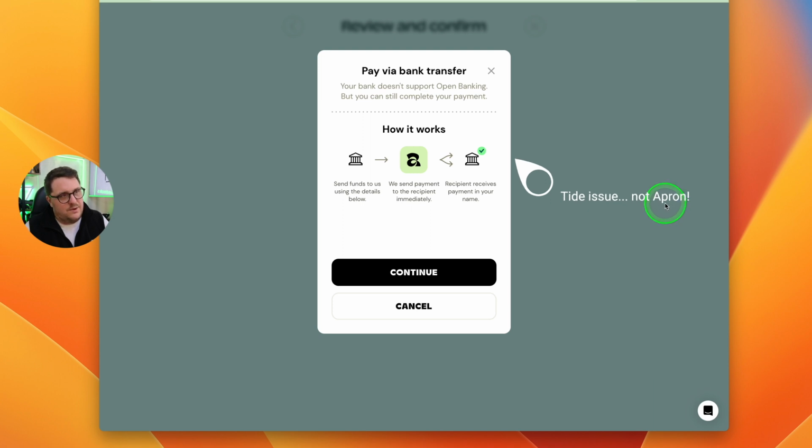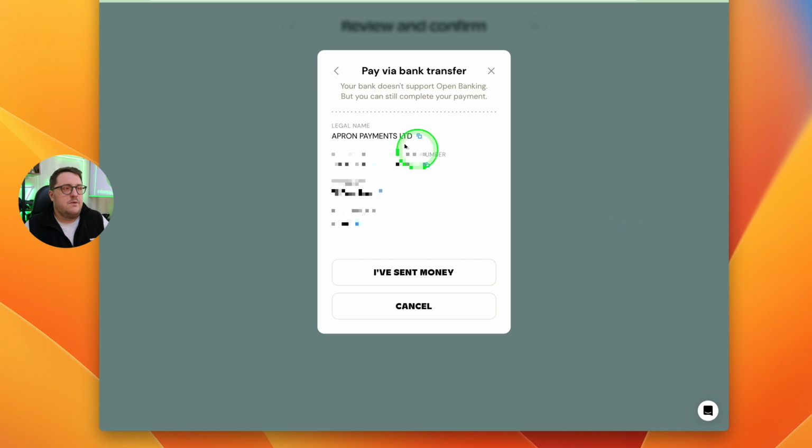Doesn't support open banking. Right, well, we'll see what open banking brings to the party in a moment, because I know it really does help. So let's just continue at this one. Apron Payments Limited, pay via bank transfer. So I need to send the money.